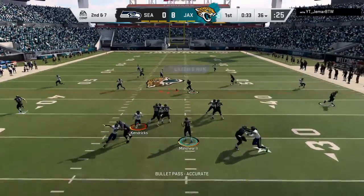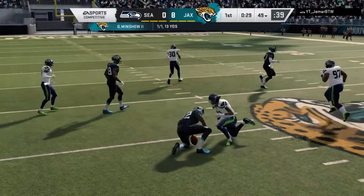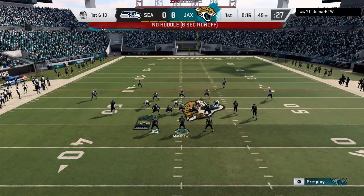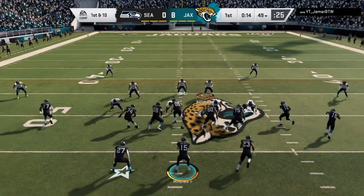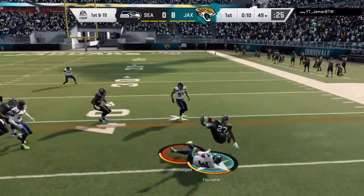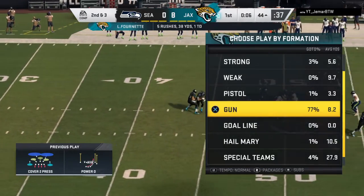From the 36, Minshew. That one complete to D.D. Westbrook. And they bring him to the ground just shy of midfield. That one good for a gain of 13 for Jacksonville and a first down. Fournette, a first down carry. And this will be stopped at the 44. That one good for 7 yards.